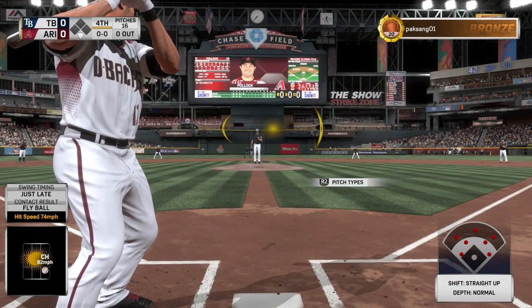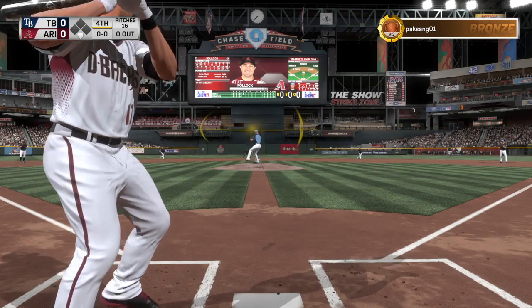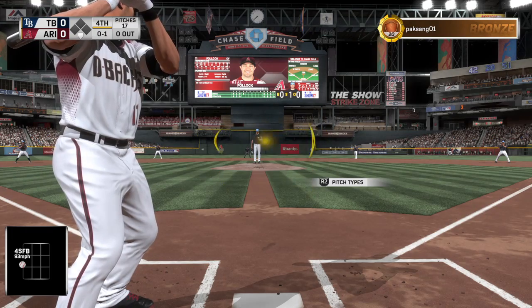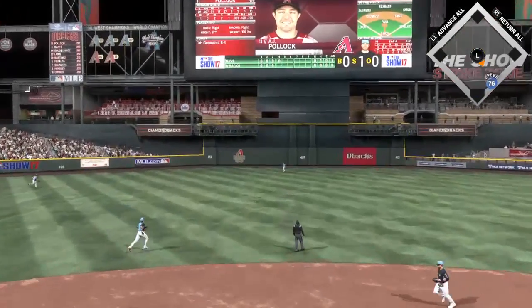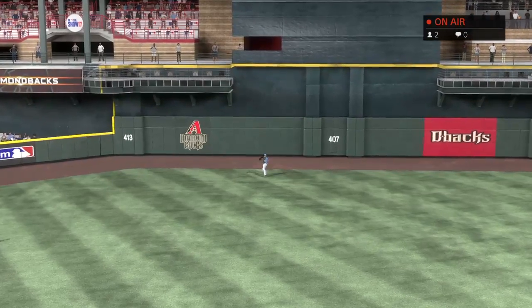Digging in for his second at-bat, A.J. Pollock, the Diamondbacks center fielder, leading off the fourth, with the Diamondbacks still trailing 1-0 in this ball game. And looks like he got the call there on the pitch inside. It's 0-1. High fly ball out to straightaway center. Kiermaier giving chase. Looks it into his glove, and there's one gone.